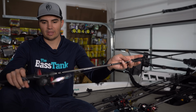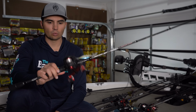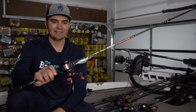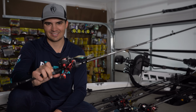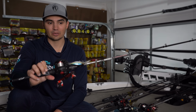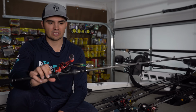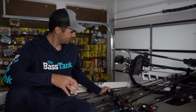And I'm pairing that with a 6-3-1 Abu Garcia Black Max reel, 50 bucks, and I'm throwing this with 12-pound monofilament line. I always crank with monofilament. I'll make a video someday about why I do that. It's kind of complicated, but I like mono for cranking. It's just some Sunline monofilament, and that's pretty much it for this setup, and it should be a really good tool for me to put some fish in the boat on those flats.